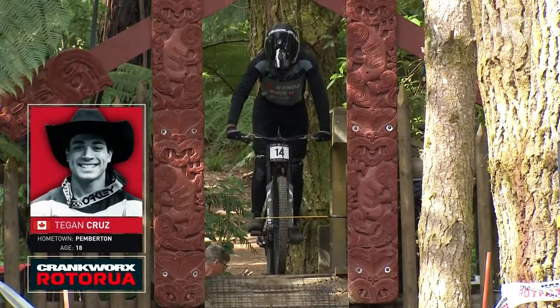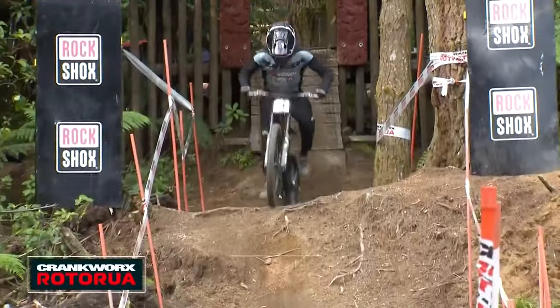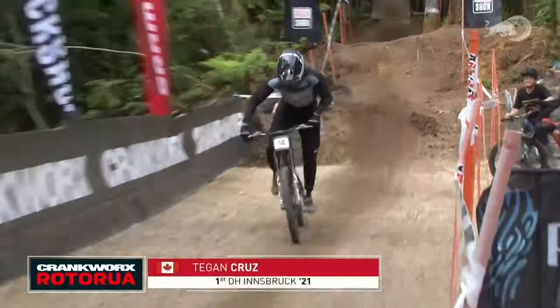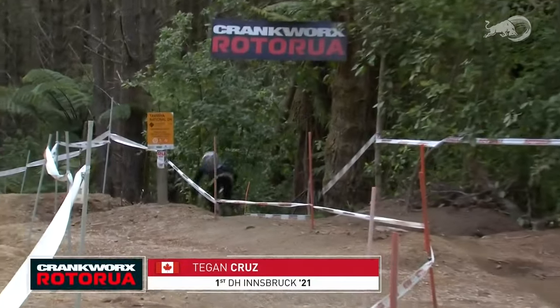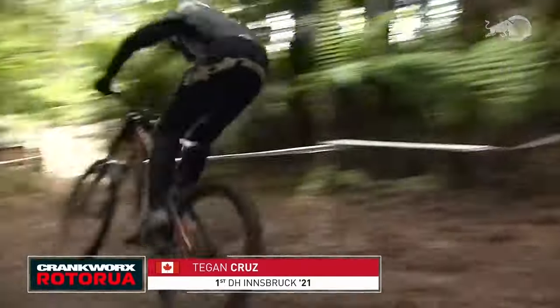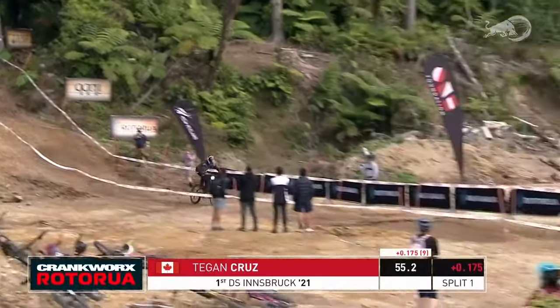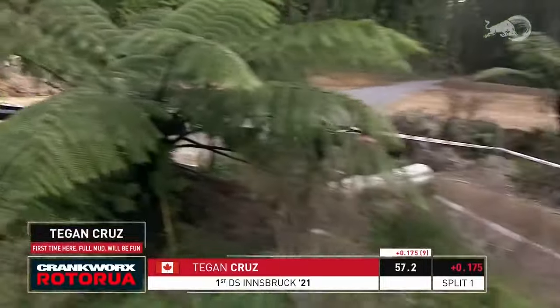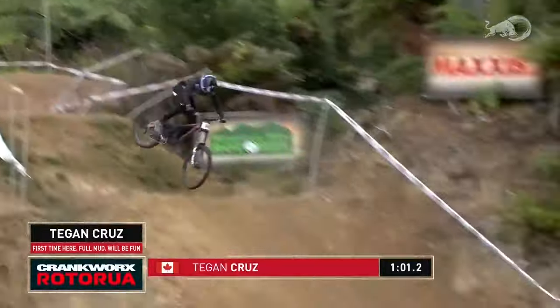Well, from Pemberton, 18 years old. Plenty of incredible riding around where Tegan Cruz lives. What can he do here? Downhill bike. New team for him this year on that NS Bikes. Carrying good pace through there. Nicely down over that big triple out. Takes everything to get that. Yeah, definitely. I mean, it's his first time here.